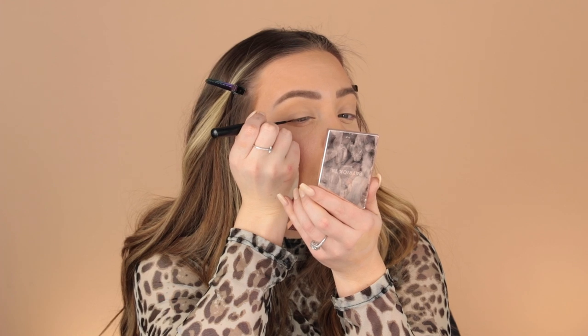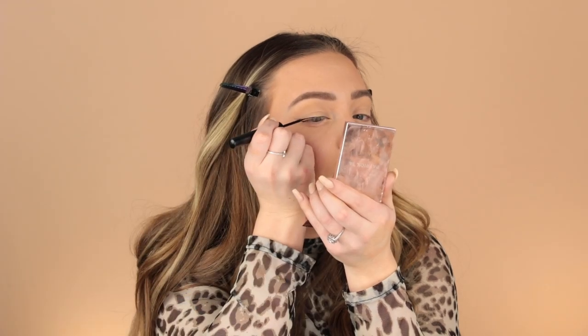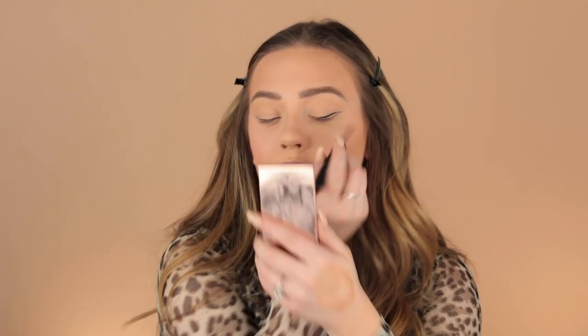This is a black eyeliner. Yes. Okay, so we are going to use Epic Wear by NYX. This liquid liner is fire. Okay? It is bomb. First, I'm going to draw the end. I'm disappointed in myself. Whatever, this is a one-take wonder.